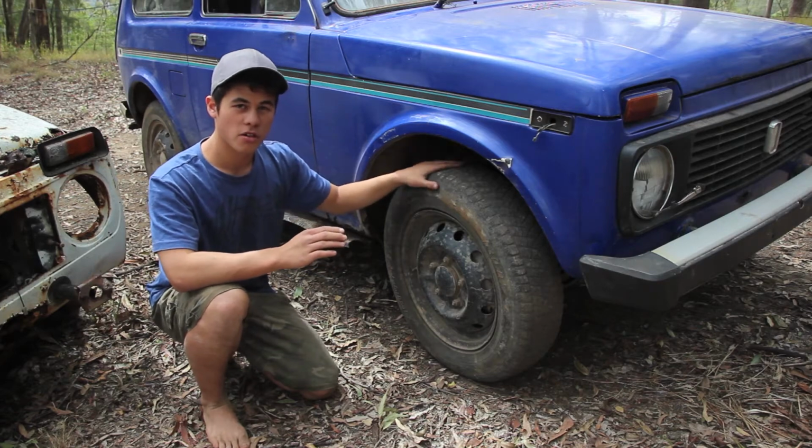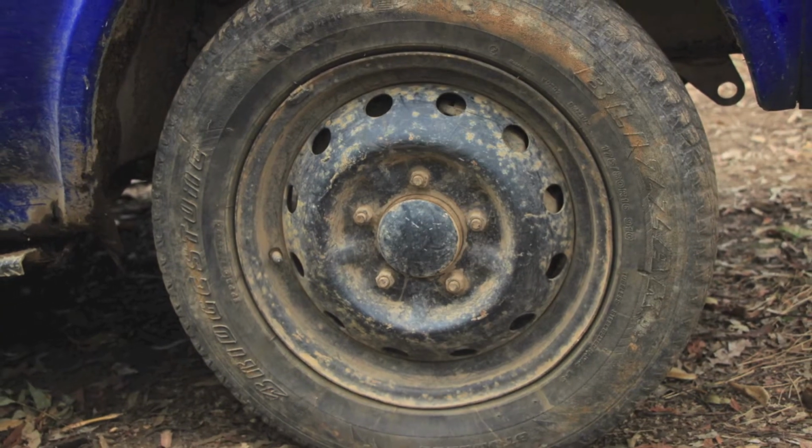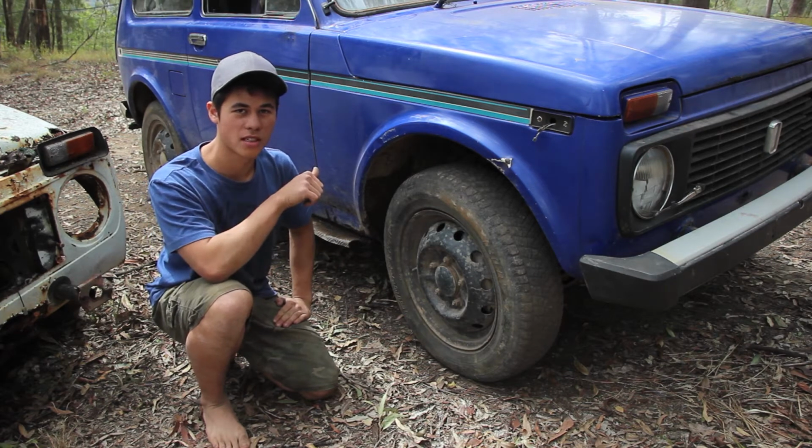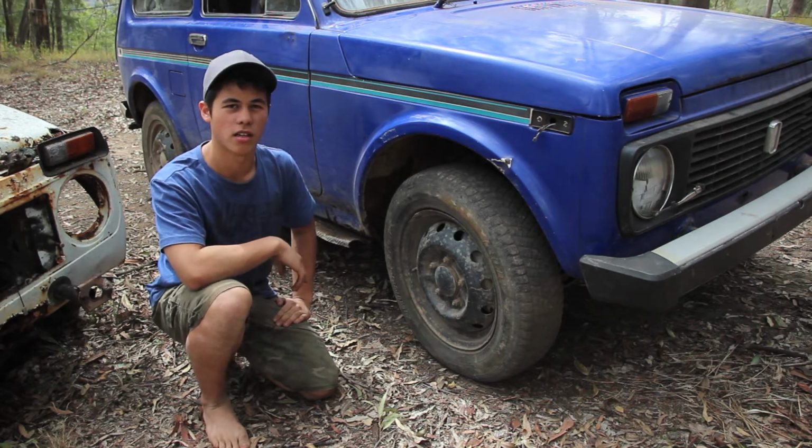The tread on this vehicle, I've got some 29 by 8 inch Bridgestones. On the back, I think they're Dunlops, and on the other side, I've got some Scorpions.